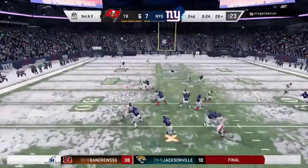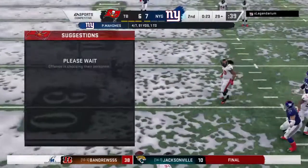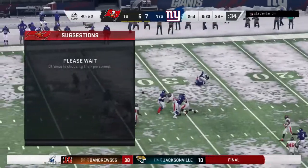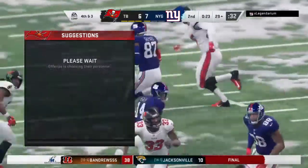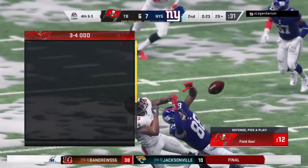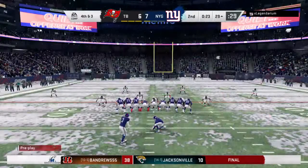From the gun, it's Mahomes. And he will not be able to hang on through the contact. It's incomplete. The coverage strong, and now it's 4th down. That's a good job there creating the contact to force the incompletion. And now since it's 4th down, that should set up a field goal situation. And a nice sigh of relief defensively to be able to hold them to 3.